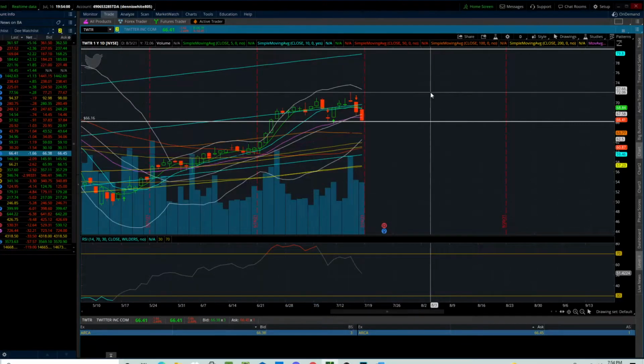What's going on, guys? So the chart that I want to take a look at tonight is going to be Twitter, TWTR, currently down $1.66, 2.5%. $66.41 is what we closed at. After hours, pretty much flat.